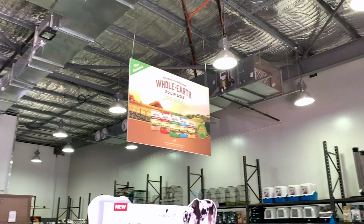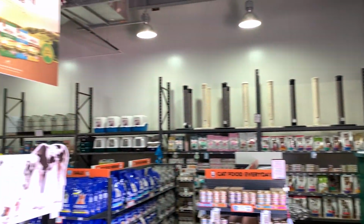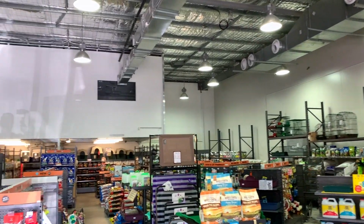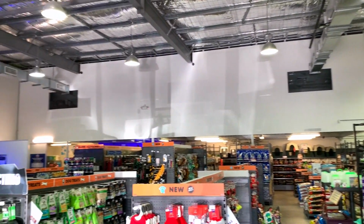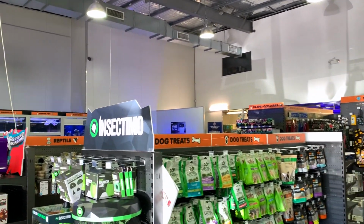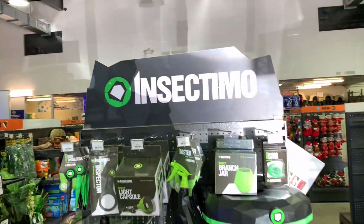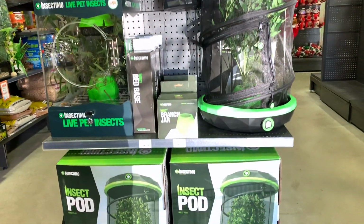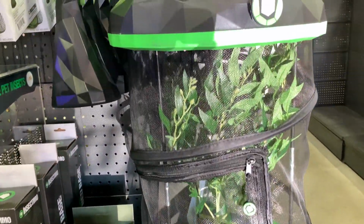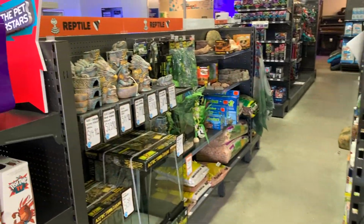But let's check out some of the stock here. You can see when you pan around, it's a huge store. And this, if I recall correctly, is not the biggest. This is just sort of a mid-range store, and it's massive. So I'm not going to take you through all of the pet items, obviously. We're a reef channel, but one thing I do want to quickly show you here is these little Insectimo enclosures. Really cool little pop-up insect pods, which you can put something like stick insects in. Pretty innovative little things.